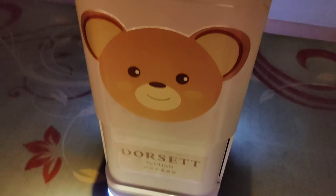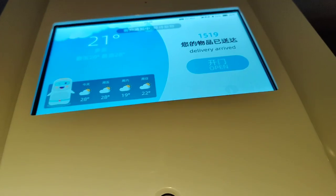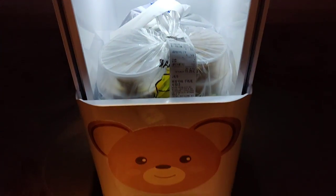So this was really cool. After apartment hunting, we were hungry, so I ordered some food, but I was not expecting this. I got a cool little robot to deliver my food. Let's go.